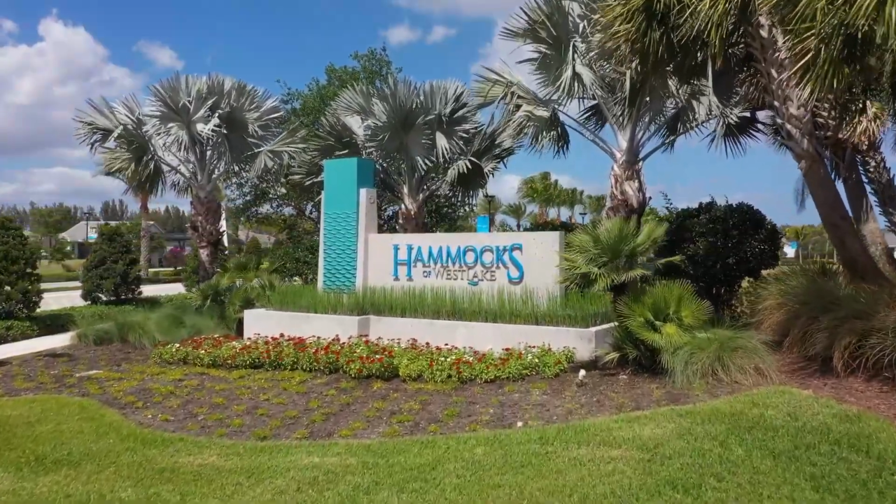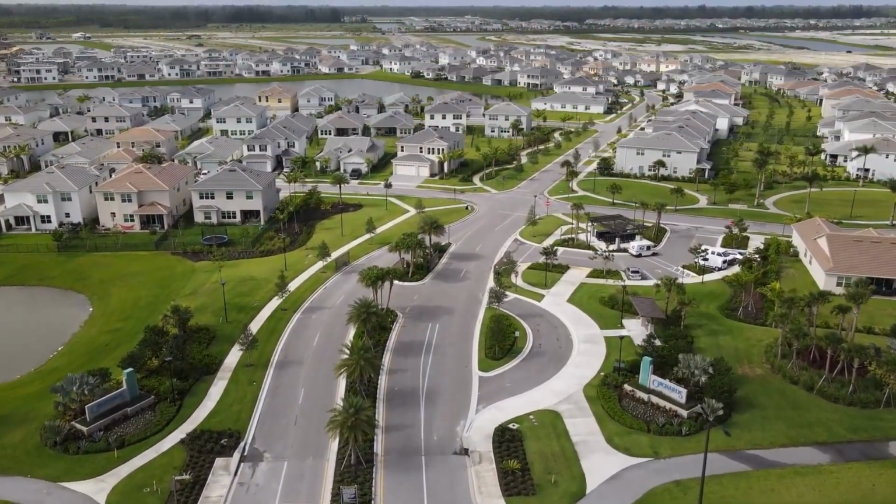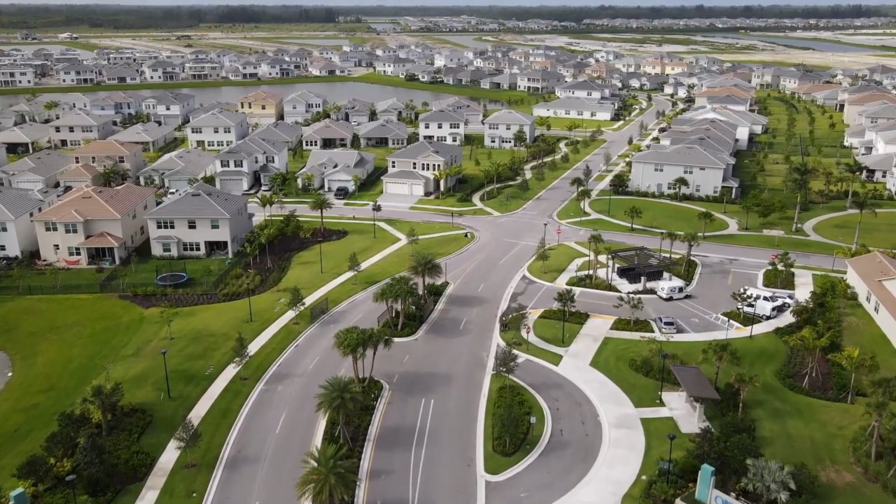Minto manages their construction, and they go community by community. As I mentioned, the hammocks was one of their first. And they've recently, I'm back here, is what they call the orchards. We did a lot of business in the orchards. It is currently their largest community. So they are almost sold out of that completely. And then now we're moving on to the Woodlands.